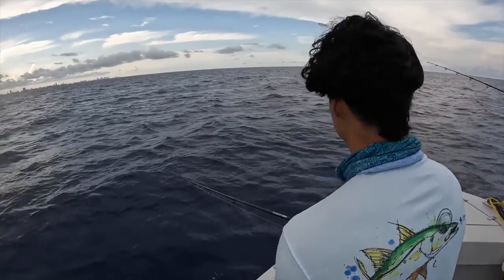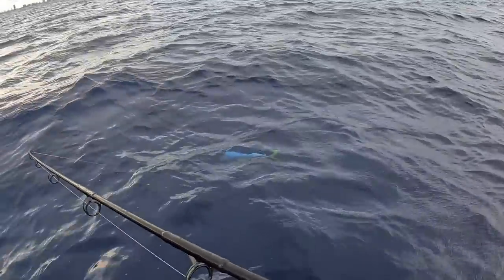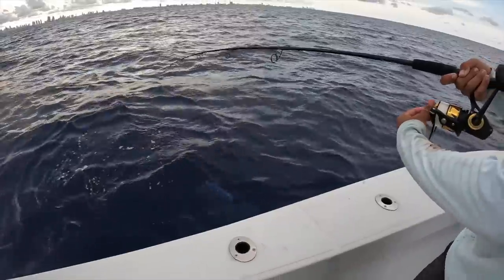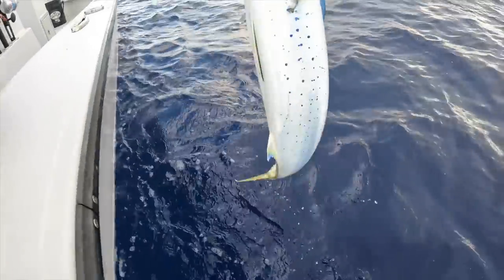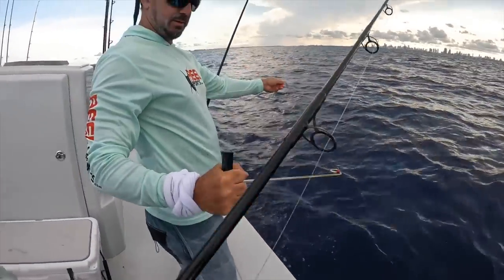Let him look up. Oh, look how blue he is. Look at that blue eye mahi. Nice and blue. Let me get the release on that. There we go. Nice.